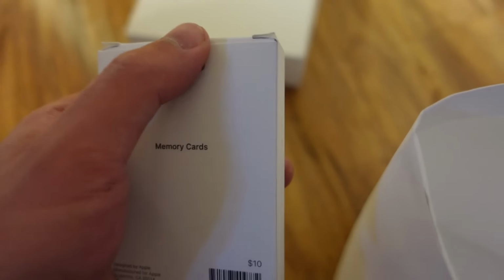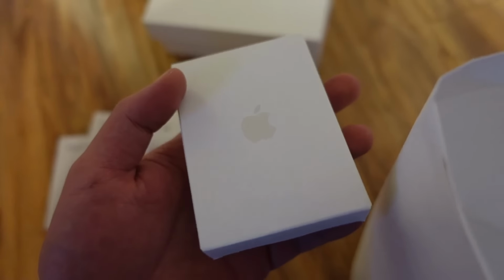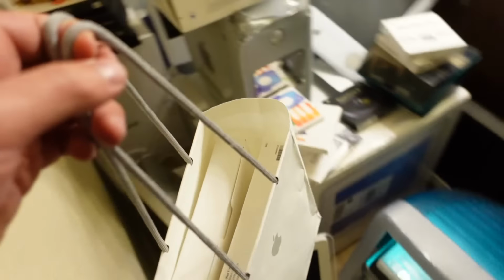And also these are memory cards. Not playing cards, memory cards. They literally just show Apple product pictures. Once again, I said I'll try to be more careful.